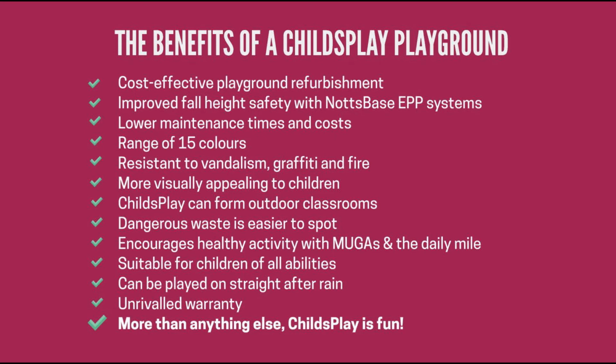One huge advantage that we know through on-site testing decades after installation is that the ChildsPlay systems with the expanded polypropylene tiles, that EPP solution I mentioned earlier, provides long-term critical fall height performance regardless of age. This means we're able to provide an unrivaled warranty for impact absorbency, well in excess of anything else on the market. So we've covered playground systems, we've covered overlaying existing surfacing, we've mentioned it being a sports surface.